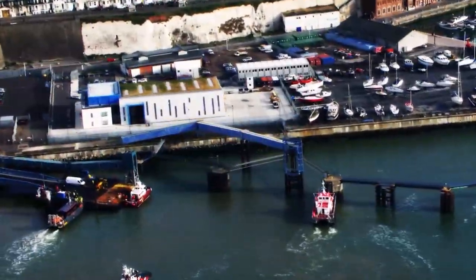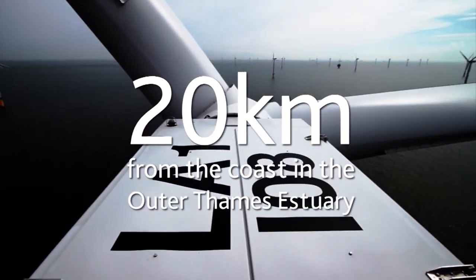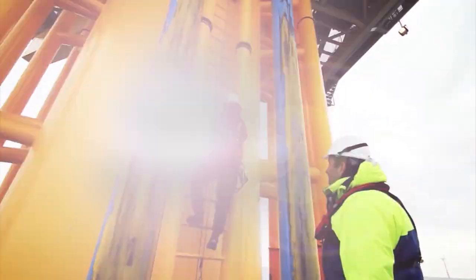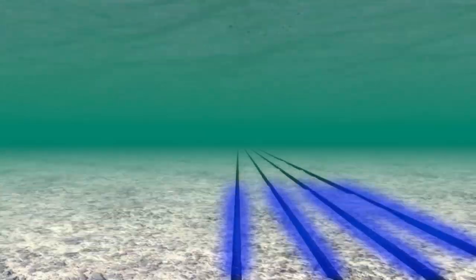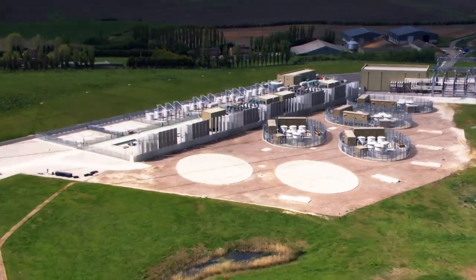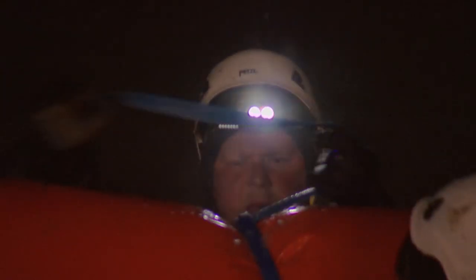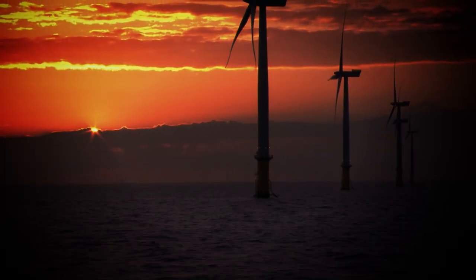It's an exceptional feat of engineering. 175 turbines, all taller than the London Eye, built over 20 kilometres from the Kent and Essex coasts in the Outer Thames estuary. Two offshore substations weighing 1,250 tonnes each. Linked to the shore by over 200 kilometres of subsea cabling. To a brand new, state-of-the-art onshore substation. It's taken a dedicated and inspirational team working in the harshest of environments with an astounding level of technical innovation to deliver one of the most complex offshore wind farm projects in the world. London Array, powering our future.